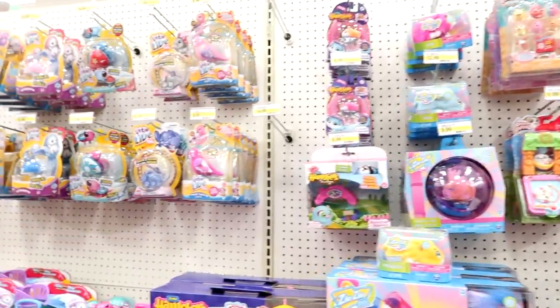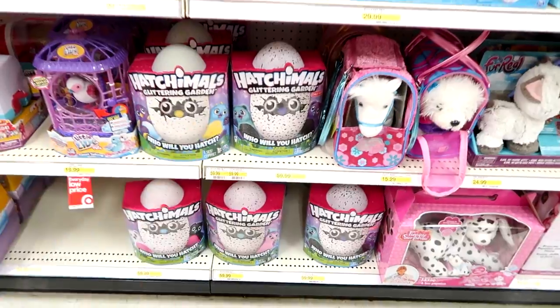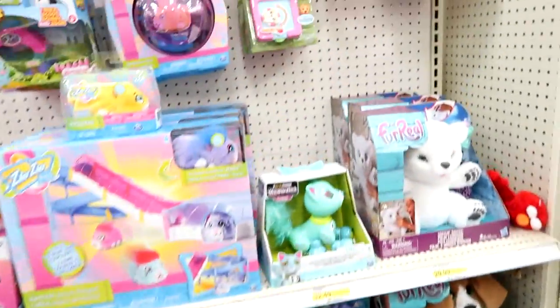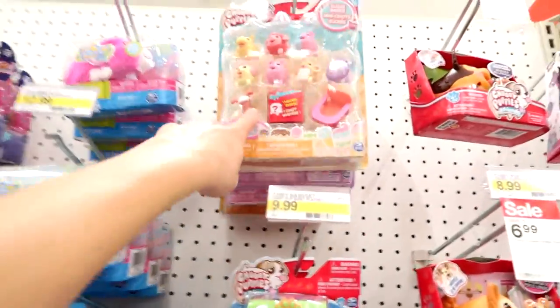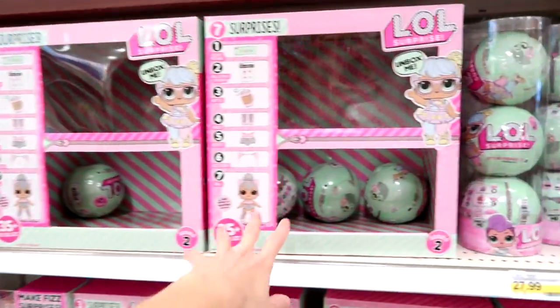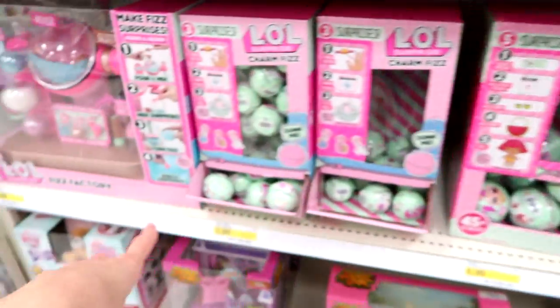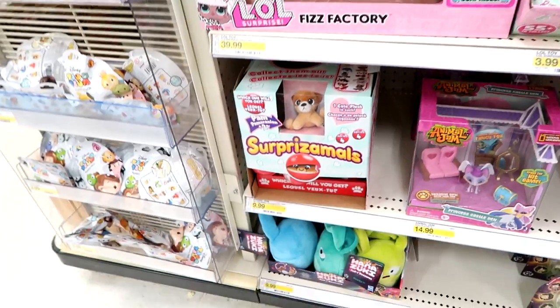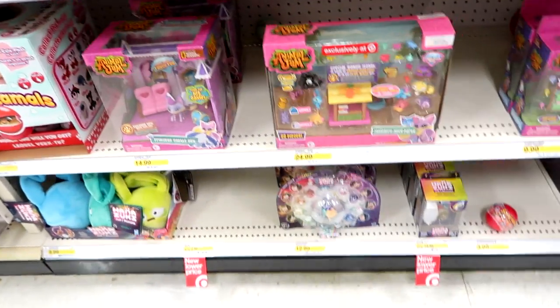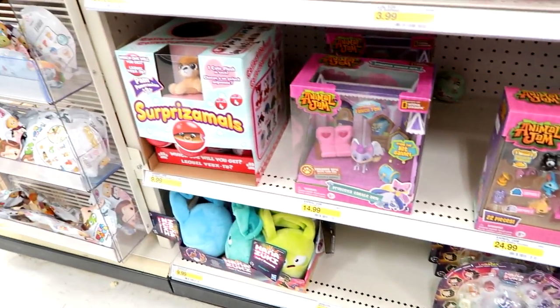There's all this stuff, electronic pets, got the exclusive Barrakeet Glittering Garden one, got the chubby puppies and their babies. You got Chatty Charlie. Here's the LOL dolls, the Series 2. Then they have the three packs. They have Little Sisters and the Charm Fizz. Chatty Charlie's still going. We have all the Hanazuki down there. And some Animal Jam and Surprise Moles.